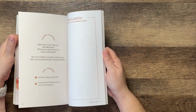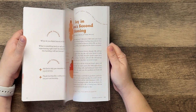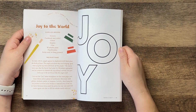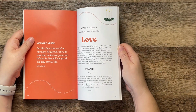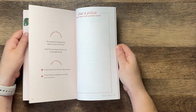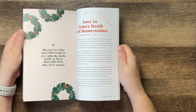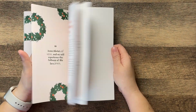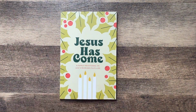And that's how it's going to continue to go through each of the days. Then you have joy to the world. And then week 4, love is the last one. I do like that there's a memory verse section for each of the weeks. I think that is really nice. And this is just a really cute little devotional that you could definitely use year after year.